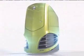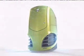Roswell, New Mexico, 1947. UFO wreckage is discovered and seized by military personnel. It is speculated that the alien technology recovered has been applied to modern-day innovations. To this day, the government denies any existence of alien technology.